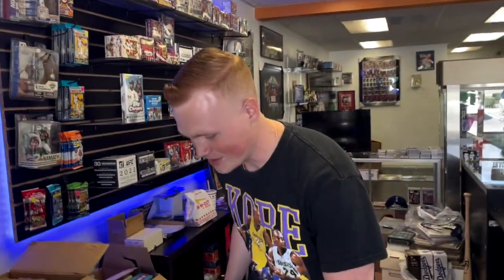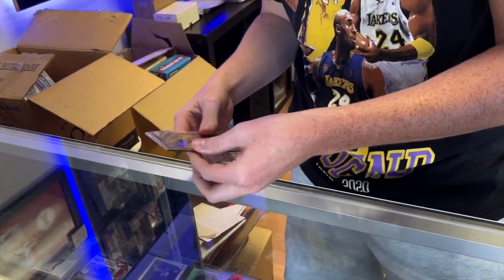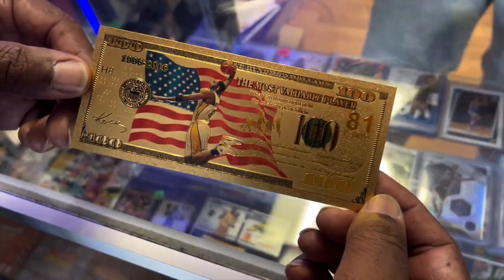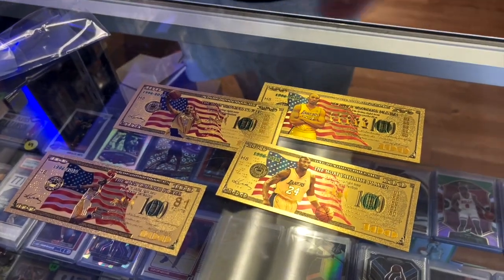Let's look at this front case. So this front case, I got some basketball stuff. You've probably seen these Kobe bills before, but I like these, man. These things are pretty sweet. I haven't seen them yet. These are awesome. They're like gold plated. Those are pretty sick. Cool. It's like a whole set. It shows different images of him, you know, and the 8 and the 24. So different years of Kobe.